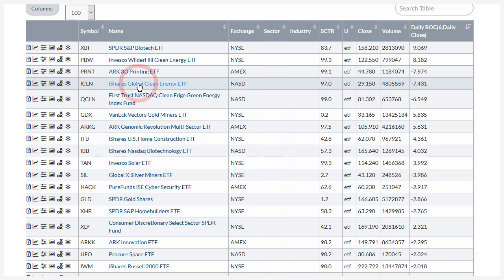So you can see here some clean energy ETFs are down. Maybe they're due for some profit taking. Genomic revolution, silver miners, cybersecurity is down. That could be due for some profit taking as well. ARK Innovation and Procure Space ETF is down, as well as the Russell, down around 2% over the last 6 days. And it is due for a rest because it's been up like 40% in the last 3.5 months or so.